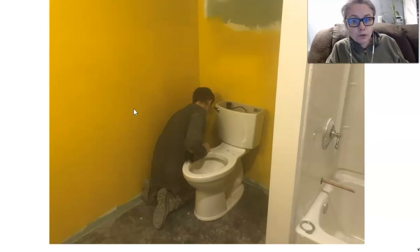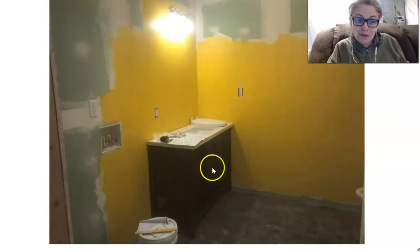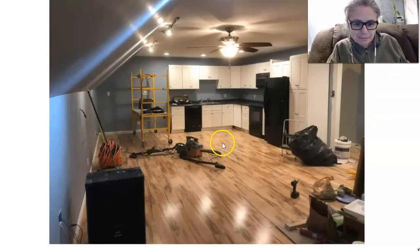It was too cold for me to do that, so my husband rushed, and we put the toilet in really quick so that I could at least go to the bathroom inside. It was like a luxury, I swear. And again, if you watch my cleaning videos, this should look familiar to you. It is my bathroom sink.